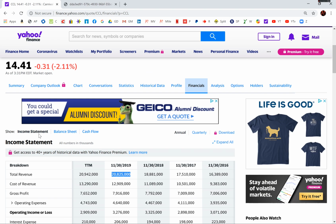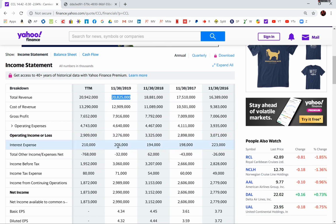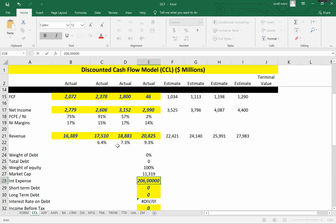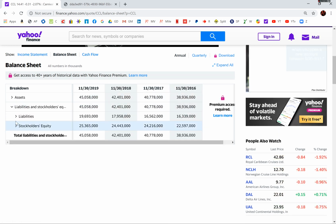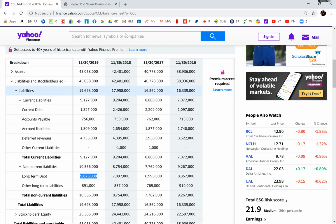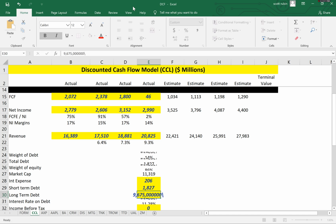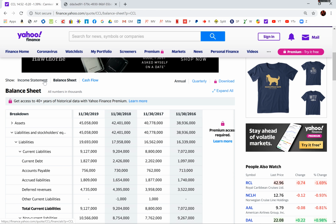Now we need to look at the capital structure of the company so we know what to discount. So we need the interest expense, and it's 206 million. You've got to be careful that you enter it correctly. On the balance sheet, the current debt is 1.8 billion, and that's debt due within a year, and the long-term debt is debt due beyond a year, and that's about 10 billion. So they pay a really low interest rate, 1.79% on their debt. Maybe they negotiated, because instead of filing bankruptcy, maybe their creditors let them pay a lower rate. You can find that in the 10K.